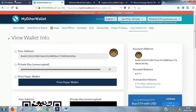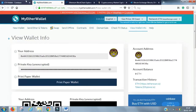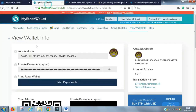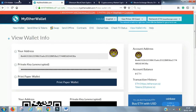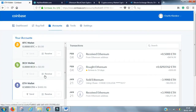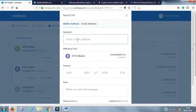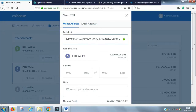So what we want to do now is send the Ethereum from Coinbase to my Ether wallet, and this is how we do it. You got your address. You copied that down in here. Then you go into Coinbase and you find your currency here. It's Ether. You click send. Recipient, Ether address. Well, you just got that here. Copy that. There. Okay. It's going to be Ether.